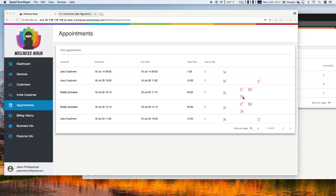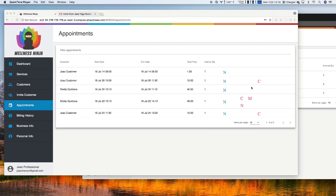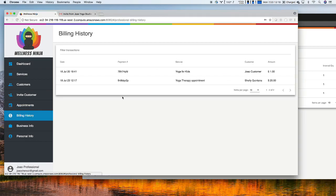So for the first one, I'm going to click and say that the customer actually made the appointment. That the customer made the appointment, there is a message on the screen saying how much the appointment was for, and I get a record in the billing history over here. So I can see that the customer was charged $20. I think this one was actually a cancellation, which is why we were charged $20 and not the full $40.